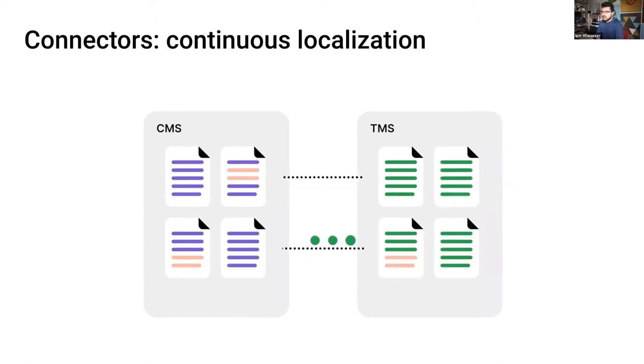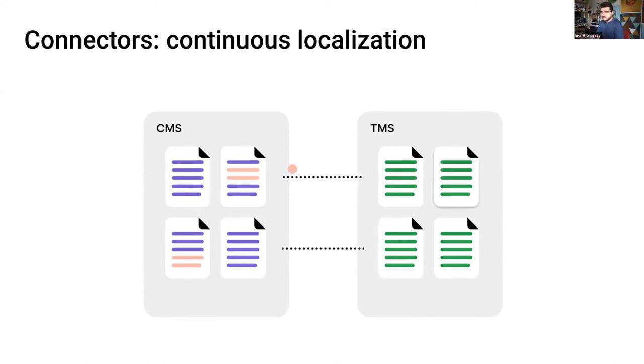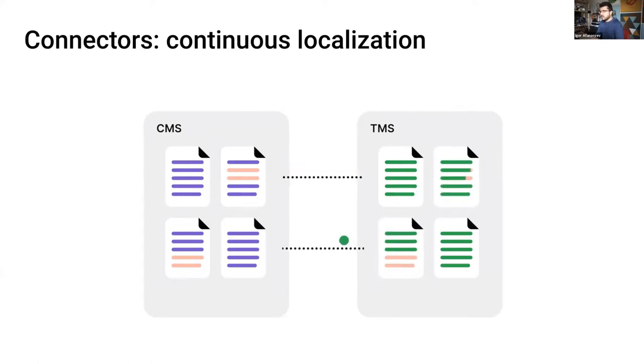Again, going back to the definition of continuous localization that I gave before, one of the key things is that you want to synchronize all of the content that you have in your CMS for translation and make it available in your TMS, available for translation at all times. So here you have your CMS, you have your set of pages or objects that you need to translate, and you set up a connector that works as a two-way synchronization between your CMS and TMS.